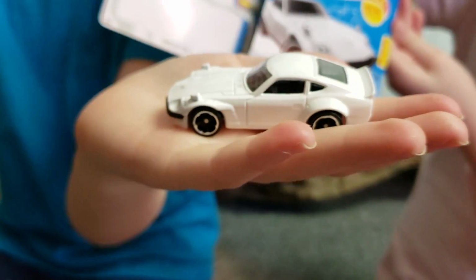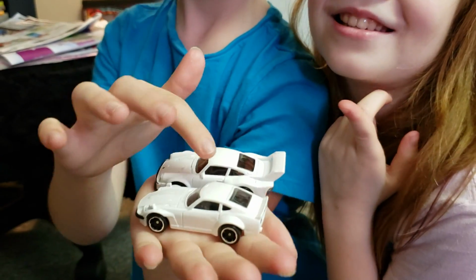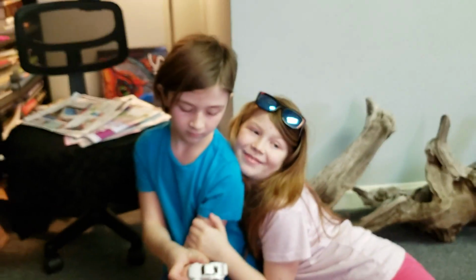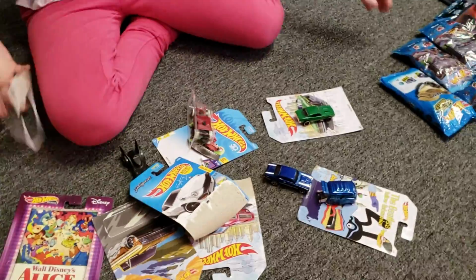Nice Datsun. All right, and what do you have? They look very similar. Some people say Datsuns and Porsches look similar, with the round headlights and the tapered rear. It's like me and my sister. They look similar, but they aren't. You're silly.